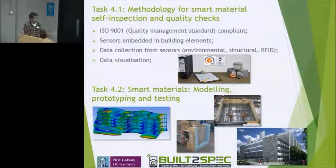Okay, so that involves, as you can see there, 3D modeling, etc. It also involves a lot of design work in the lab, so the hot boxes, etc. And testing, for example, particularly from the structure side, where exactly these sensors should go. So you're talking about thermistors, you're talking about vibrating wire gauge sensors, etc.